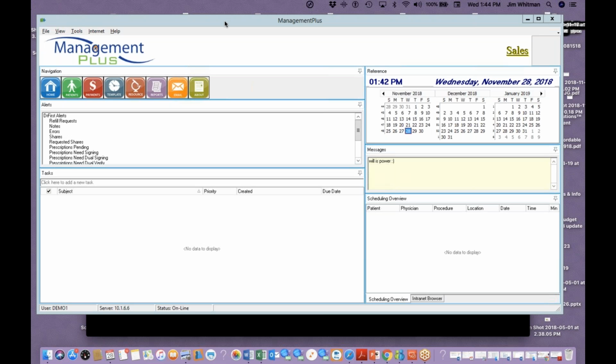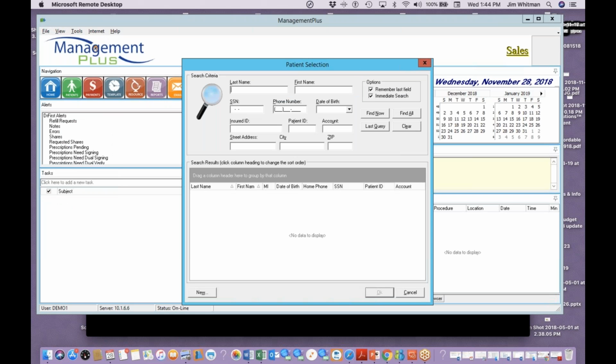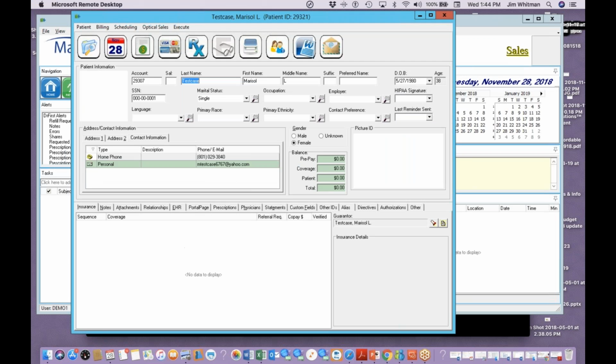Okay, thank you, Brian. Again, this is the Management Plus platform. The process is different for all the platforms as far as getting the patient back up, but we have already put the patient's demographic information in here. We're going to go find that patient. They've come back for their consult, and we know what the cost of the procedure is going to be. We then select that patient.